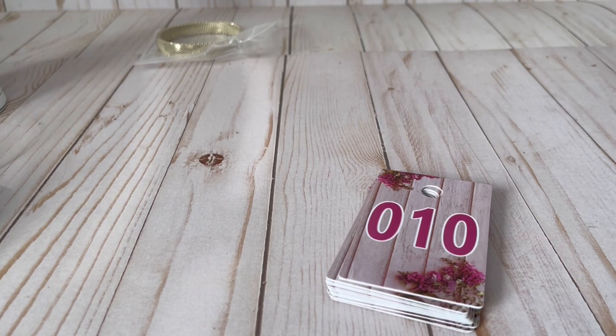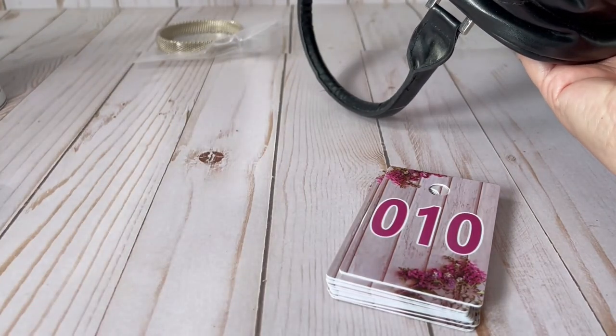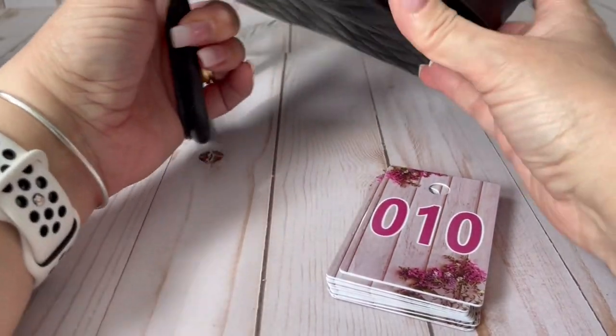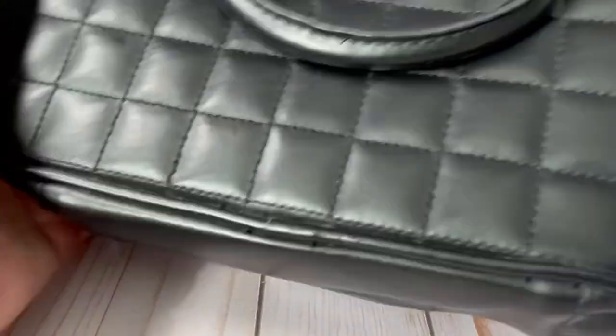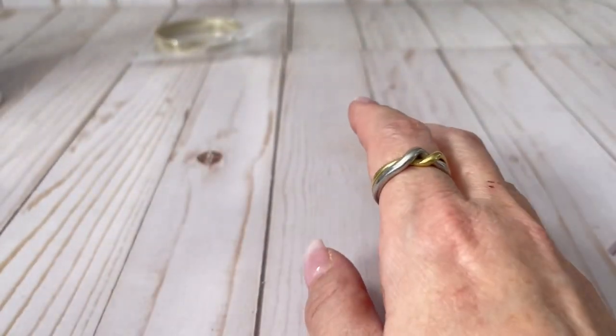Oh, you know what else is in this lot, you guys? There's a travel jewelry case. So if anybody wants this... I didn't turn my lights on. I'm getting so much light from outside. If anybody wants this, you can't even see it. Oh my goodness, that was a close up. I'm going to show this another time when I can actually show it.